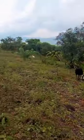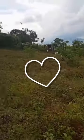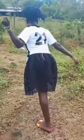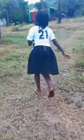So the goats normally enter the school, and we don't mind. They come in numbers. Even though they are a nuisance at times, there's nothing we can do. So come. Don't mind the charger. We are going to charge my phone.